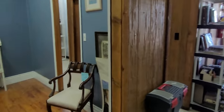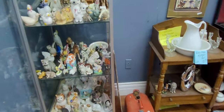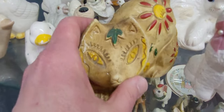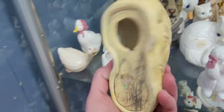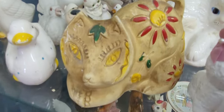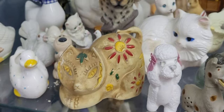So we are looking around to see if there's anything we can't live without that's here on its final day. But yeah, you like that big chicken. You find lots of chickens here if you've ever been to Ybor City. There are lots of chickens. Now this is a cool cat. Look at this one. This is a cool cat.